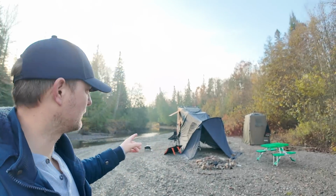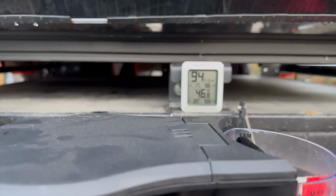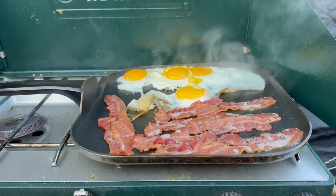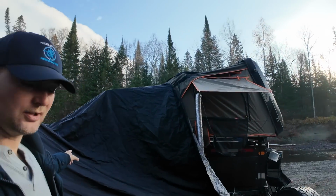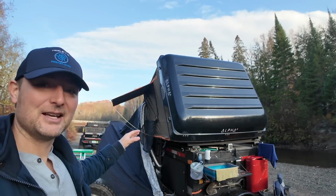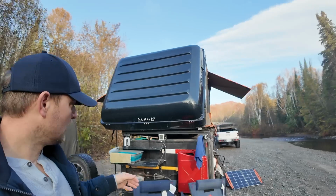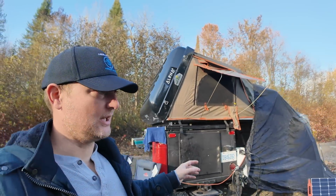I did bring my overland trailer for this trip just because we're going to be here 3 nights and it's just kind of nice to set up base camp and leave everything here. So like I said, I have the trailer set up here. This is my super awesome awning that I got off Amazon. It's super cheap and kind of doesn't look awesome, but keeps us dry. It downpoured on us last night, so it was nice to have.